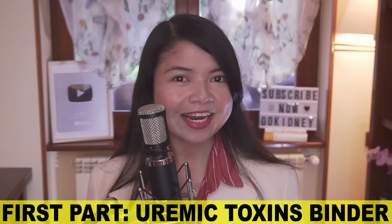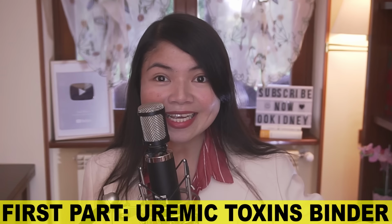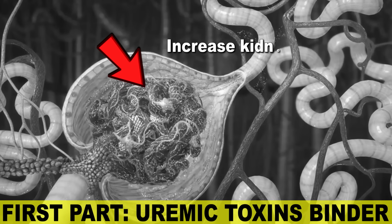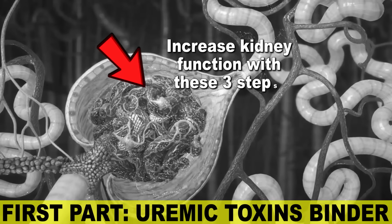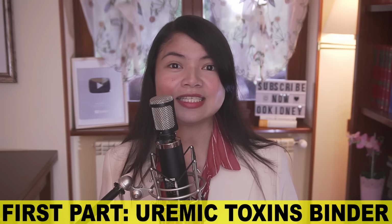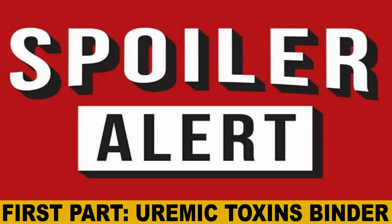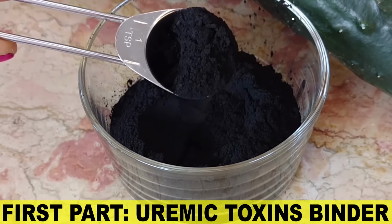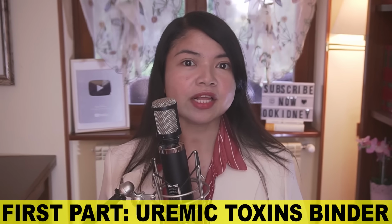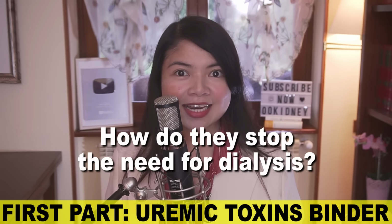And here's the kicker. The 3 parts of this protocol can be used by any kidney disease patient no matter what stage they're in to slow or even stop the progression of the disease. So what's the deal with this dialysis-free protocol and how does it work? Spoiler alert, it's all about uremic toxin absorbents. But what are uremic toxin absorbents and how do they stop the need for dialysis?